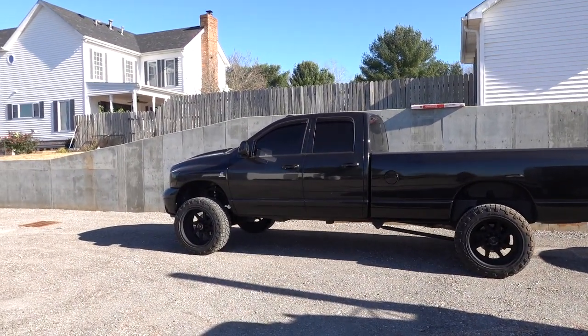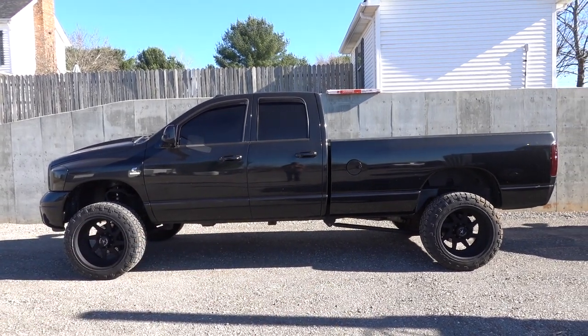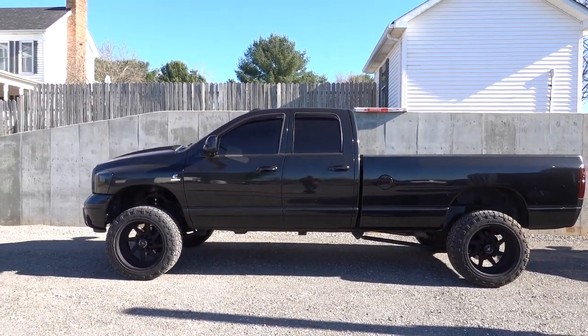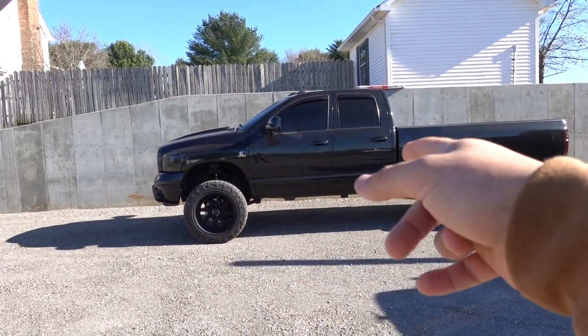We are gonna tow with the '08. If you guys have been following along, this truck should make somewhere close to about 800 horsepower. Today is gonna be the first day that we hook up to the gooseneck and use the '08 and see how towing on 800 horsepower really is. So it should be interesting.